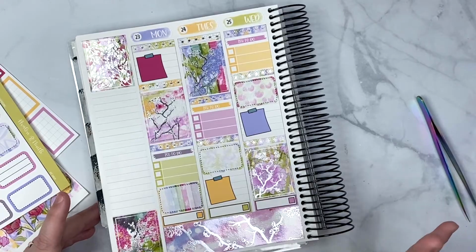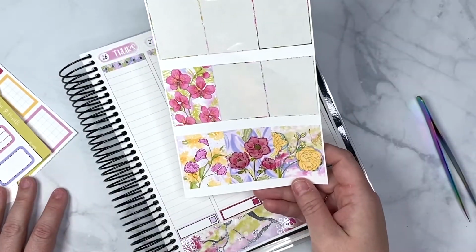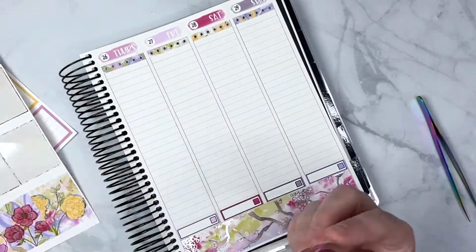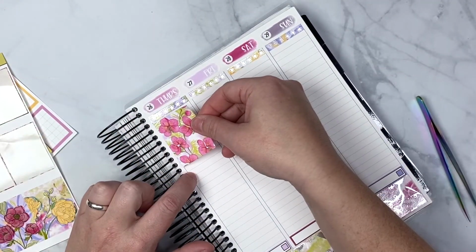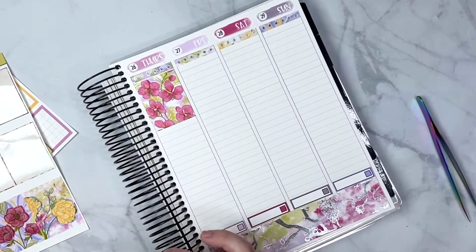Okay, this looks pretty darn good. All right, Thursday, which box? I love this box. It's so pretty. I mean, I love all the boxes, of course, because if I didn't love all the boxes, why would I put them in a kit? But I love these. I love this box especially.